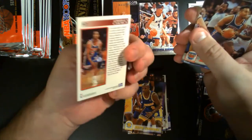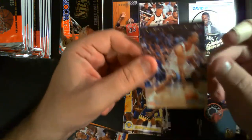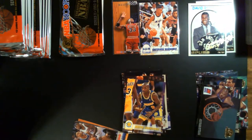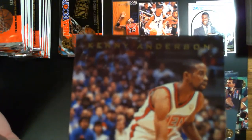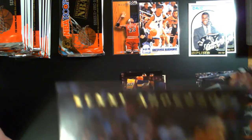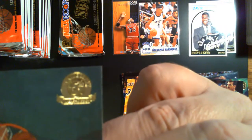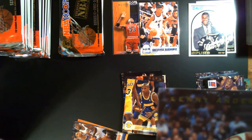It's Kenny Anderson for the Nets, but unfortunately, I don't know if I can get this on camera. Right underneath his name is kind of the outline of that fifth anniversary logo on these parallels, because that's a slightly embossed logo, and it was up against the card there.